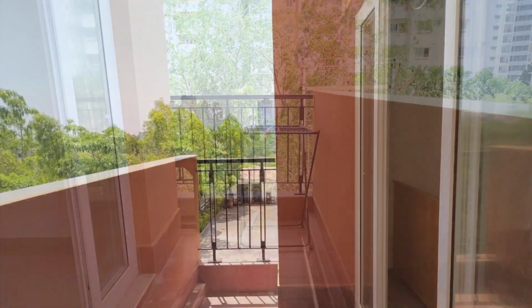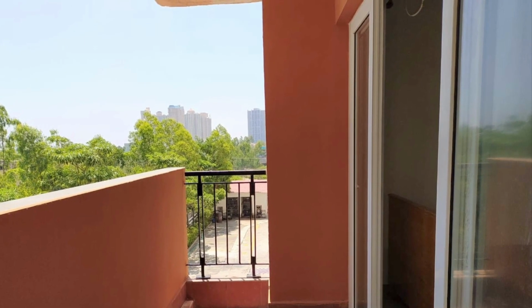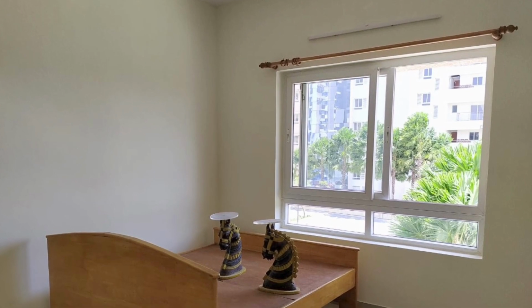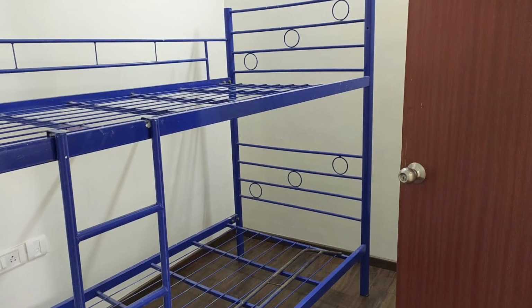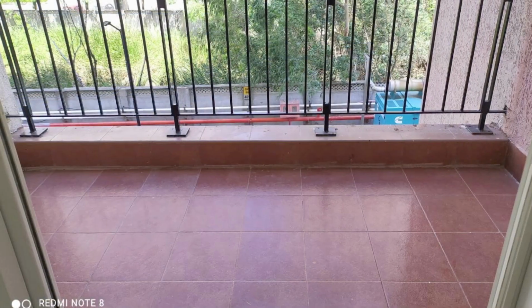There are 2 balconies. One comes with the living area and the other one comes with the master bedroom, which is a very spacious balcony, with much ventilation and breeze that you can feel when you enter the apartment. This flat has got one reserved open car parking.